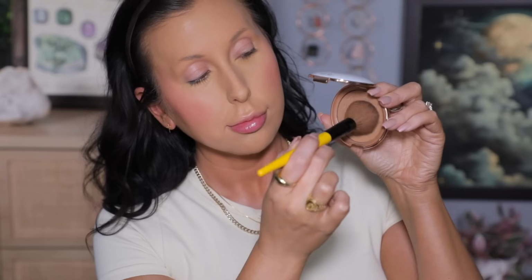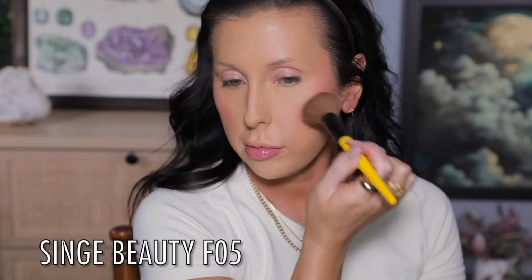And then to buff and set the rest of my face, I am going to use my Tarte Amazonian Clay Blurring Powder. And our face is set. You cannot tell me that this foundation and this blush are not beautiful. So pretty. My blush is glowy, but it looks so seamless.